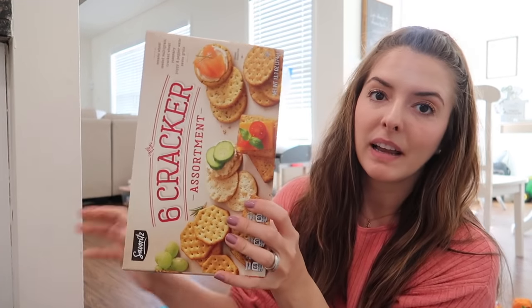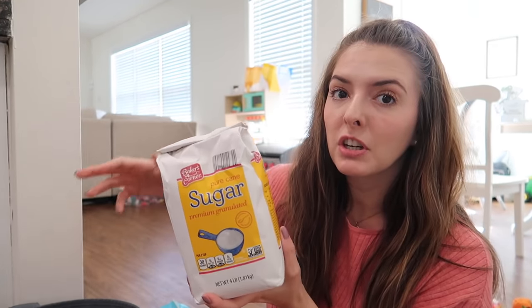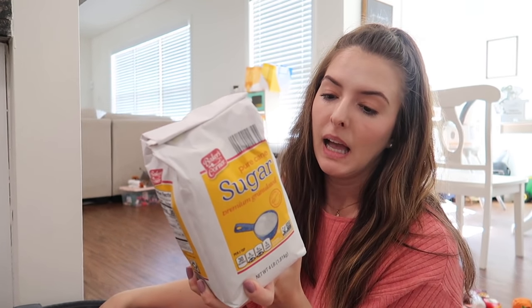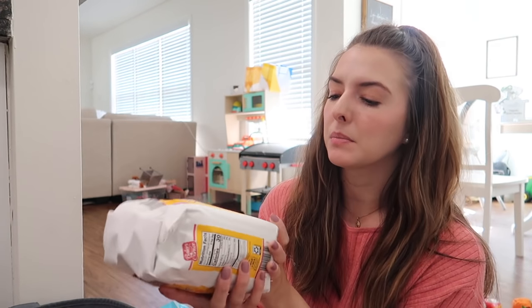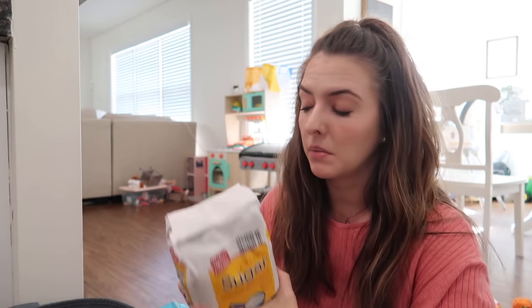And then I always have extra crackers, extra cereal. This is one that I got from Aldi. I don't know how great it is, but it's not the worst. And then I stocked up on some sugar. I got questions asking how to properly store this. I honestly don't know, okay? But I know that it says best by January 2024, so I still have some time. It should last like this for that long, right? Or maybe I have to do something to it.